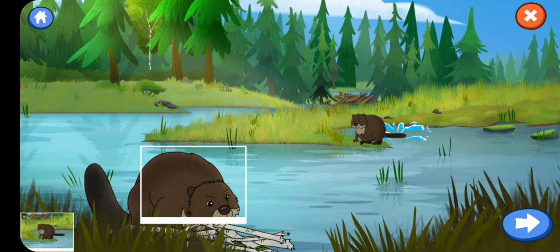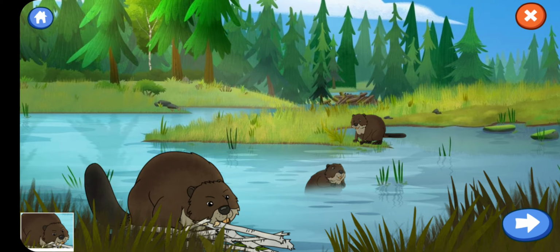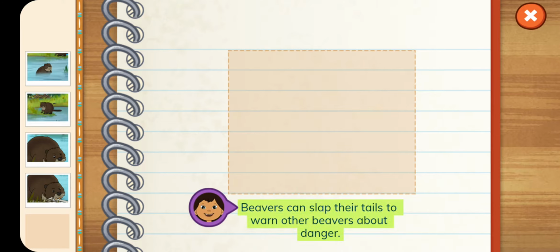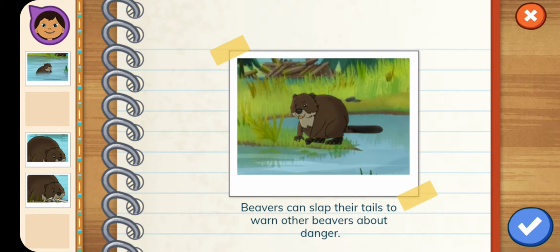Nice photo! You can take more or tap the arrow to add a photo to the notebook. Great photos! Choose a photo to match this caption. Beavers can slap their tails to warn other beavers about danger. You picked a photo for the caption. Captions give information about their matching photos. If you're done, tap the check mark.